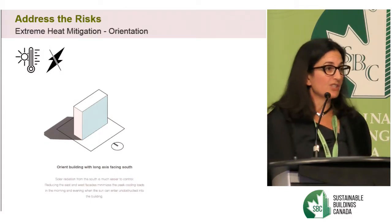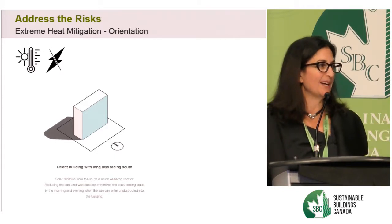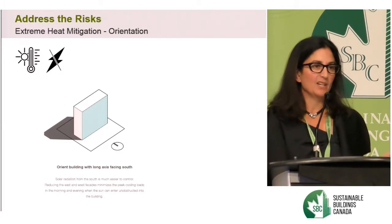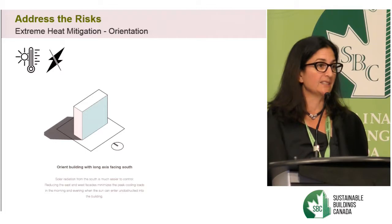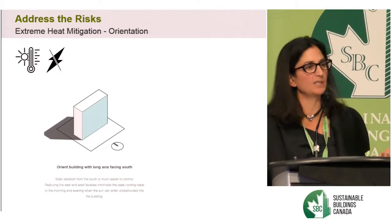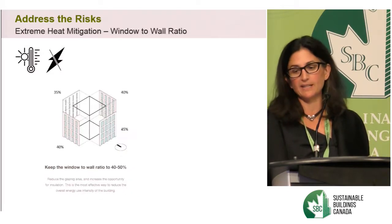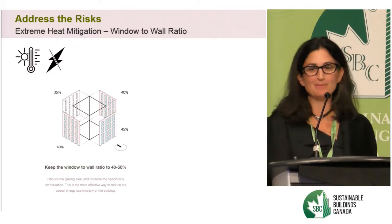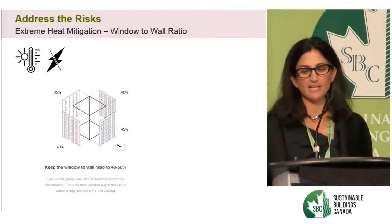Really, in terms of solutions, architectural solutions, these are the most basic of diagrams. This is taking us back to first principles of design. It's about thinking about orientation. We know in our climate and where we're located that the place where we tend to overheat is really on the west and on the south. On the south, we can control temperatures. On the west, it's much more difficult, so minimizing that edge. Again, window to wall ratio, very common theme here. Bringing those numbers, thinking about more of a punched window approach instead of all glass.